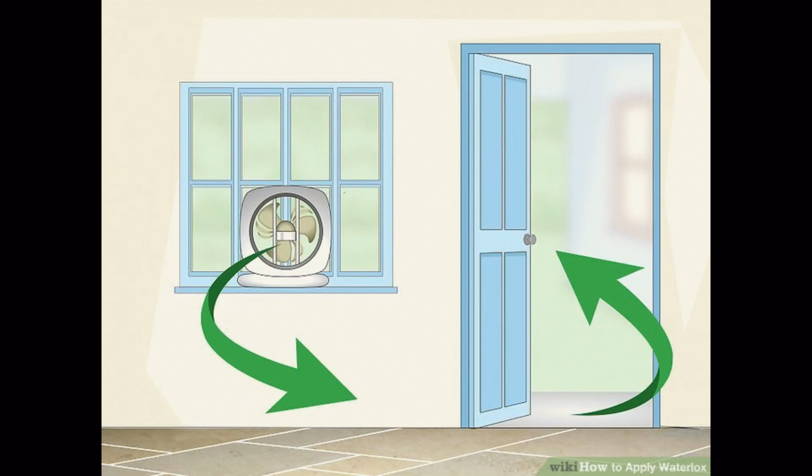Ventilate the area properly. Ventilation is crucial when using Waterlox. If you are unable to ventilate the area properly, you should not use this product. Cross ventilation is best to aerate the room and to help the finish dry. For best results, place a box fan in a window or door with another window or door open on the opposite side of the room.